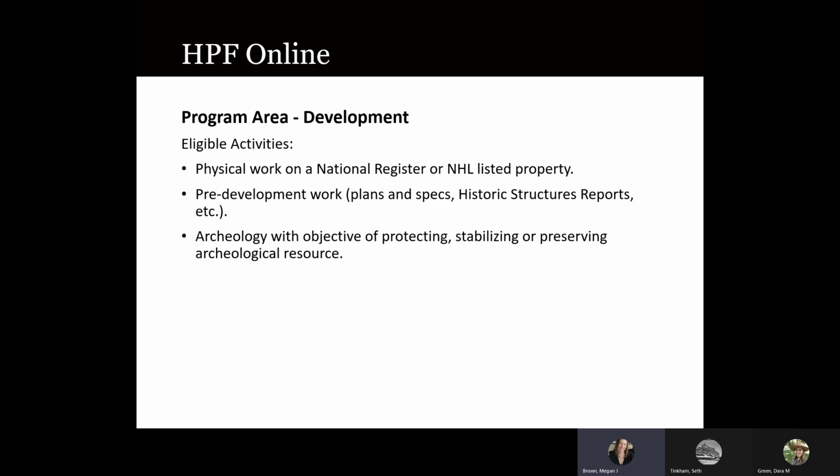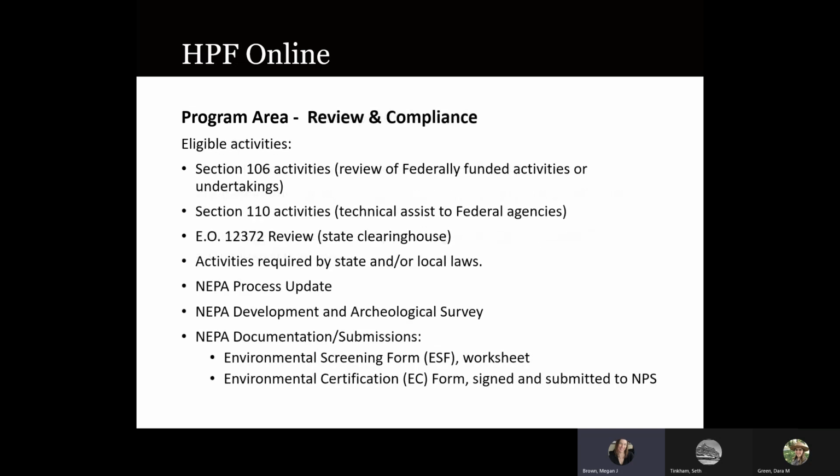And reminder that any kind of development projects will also trigger NEPA, and the NEPA paperwork worksheet needs to be completed, and that also takes place within the HPF online. So just keep that in mind.